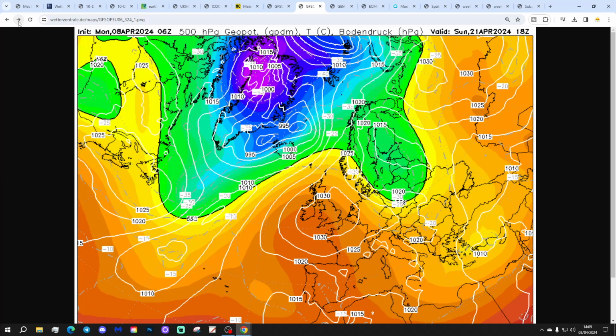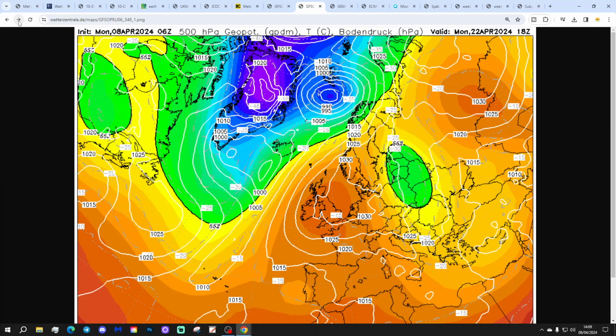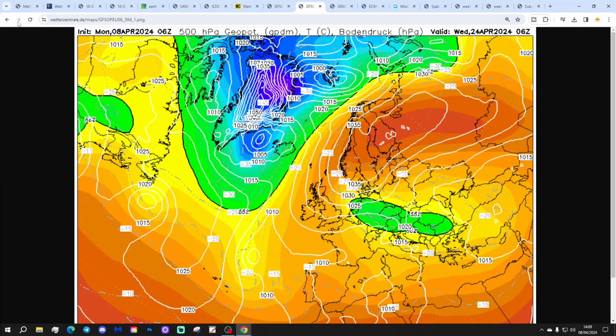And then beyond that, high pressure builds up from the south, turning mostly dry once again under that area of high pressure as we go through the third week of April. We get to the 24th of April as far as we get to with the GFS 6, and the high pressure's got to Scandinavia, with winds pulling in from an easterly direction just then.